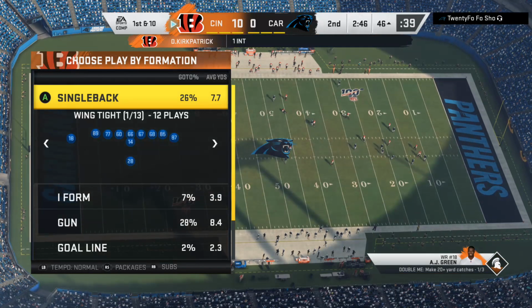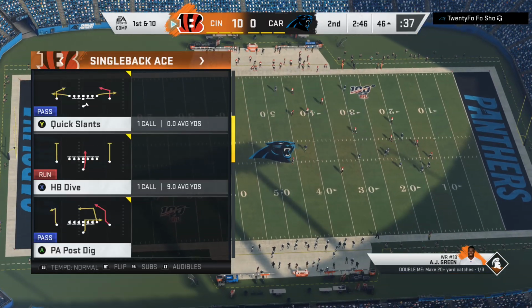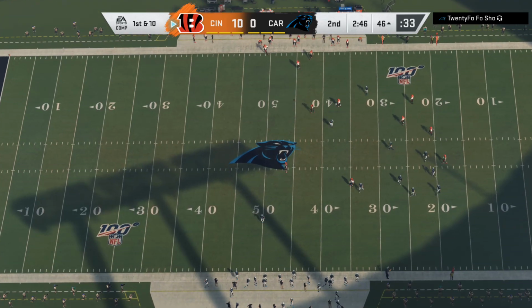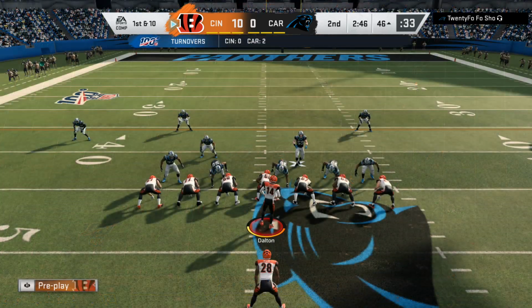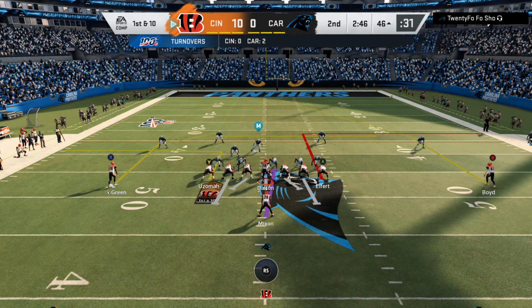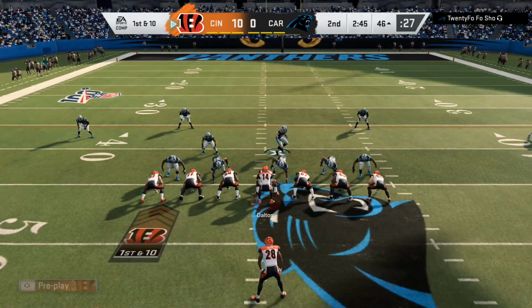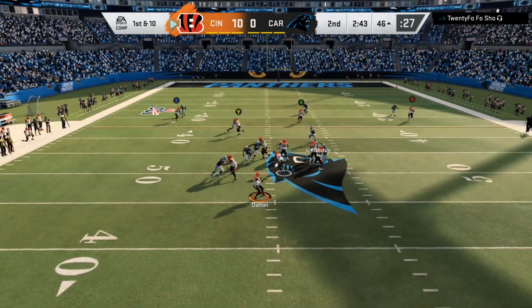Picked off by the Alabama man, Dre Kirkpatrick. Well, Brandon, this is a former first-round pick, and he's been a bit of a disappointment in his career up till now, but he's still got room to grow. And this is an excellent play right here to come away with the football. Their D gets the INT.